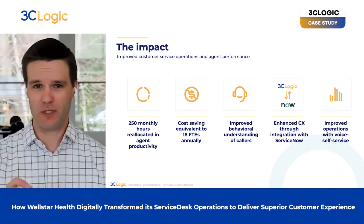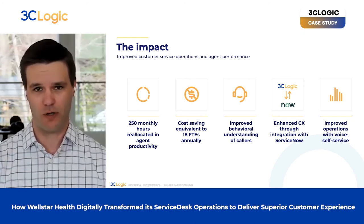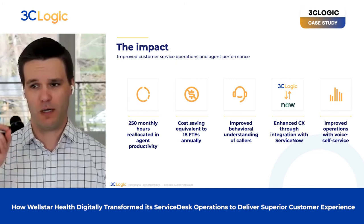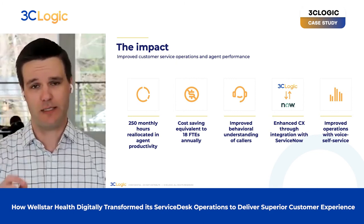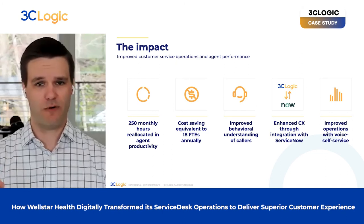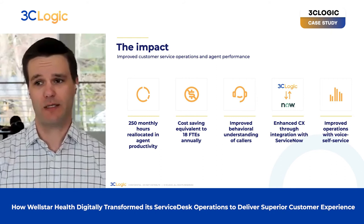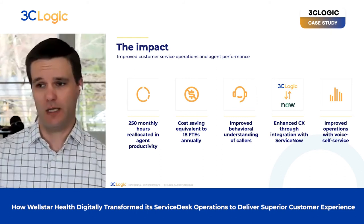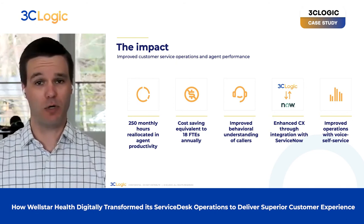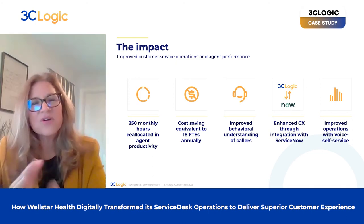But right. One of the things I thought was interesting is you mentioned improved behavioral understanding of the callers. So I'm assuming that ties back to being able to leverage ServiceNow as that system of record to have that historical reference to know why people have called in the past, what their profile might look like, and how to connect them to the right individual, depending on what their new inquiry might be. Is that what we're alluding to here? Yeah, that and a few other things.